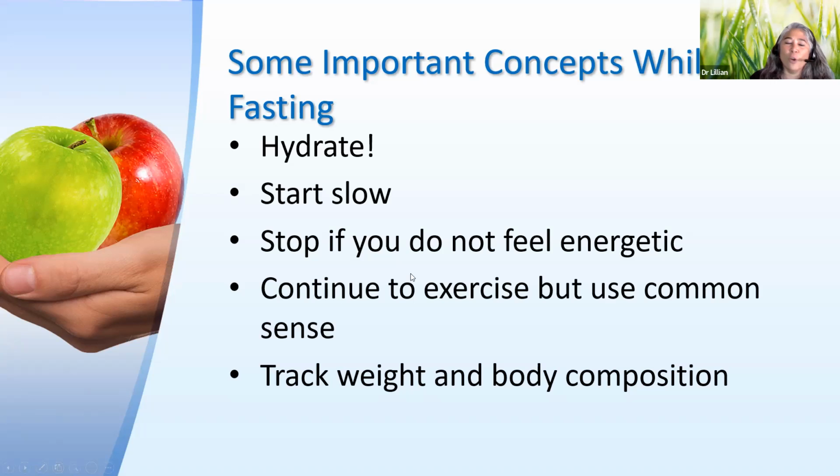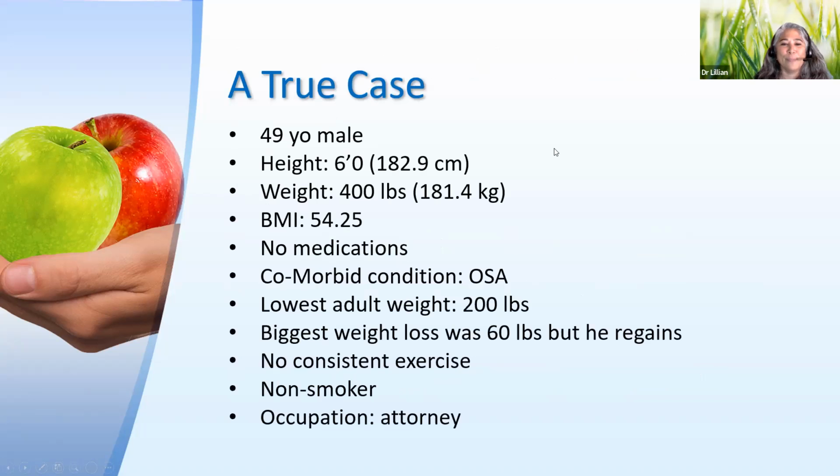So if you're on an alternate day fast and you're eating 400 calories, maybe that shouldn't be a super rigorous exercise day, because you're probably going to be burning more than you're eating, and then you're not going to be feeling so good. Definitely track your weight and body composition. The whole point of doing this is you have to track yourself. You can't assume any of this is working unless you can actually see the numbers.